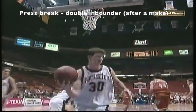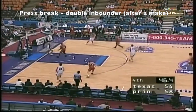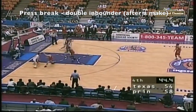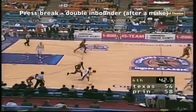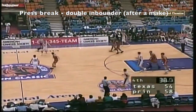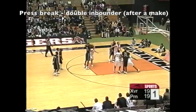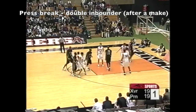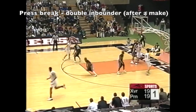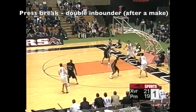And back to a 4-point game. Same look as the last press. See if they lead. Here's the gamble up. Clark stays back this time. Much better job. Henderson will break it. And now the trouble begins. Beat the Tigers by 4, 58-54. Second is on the way. Good. Xavier by a bucket. 21-19. Here we go.